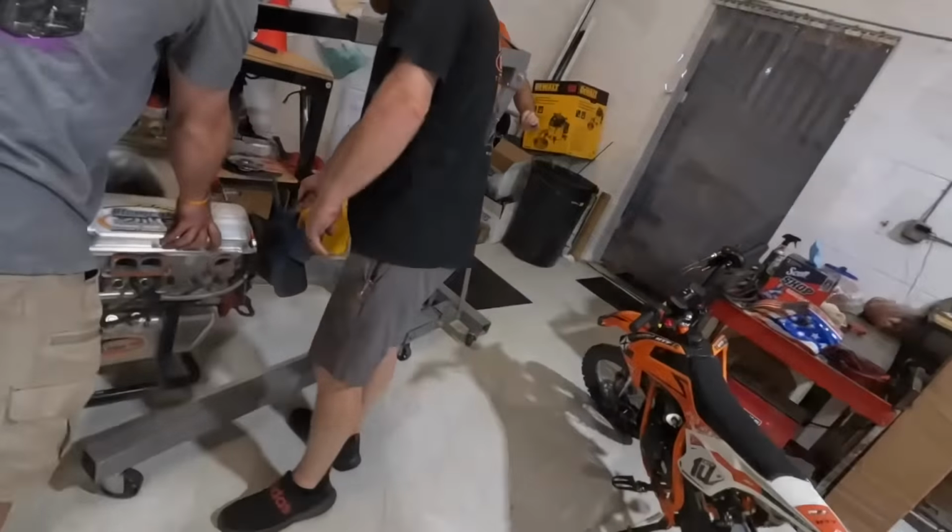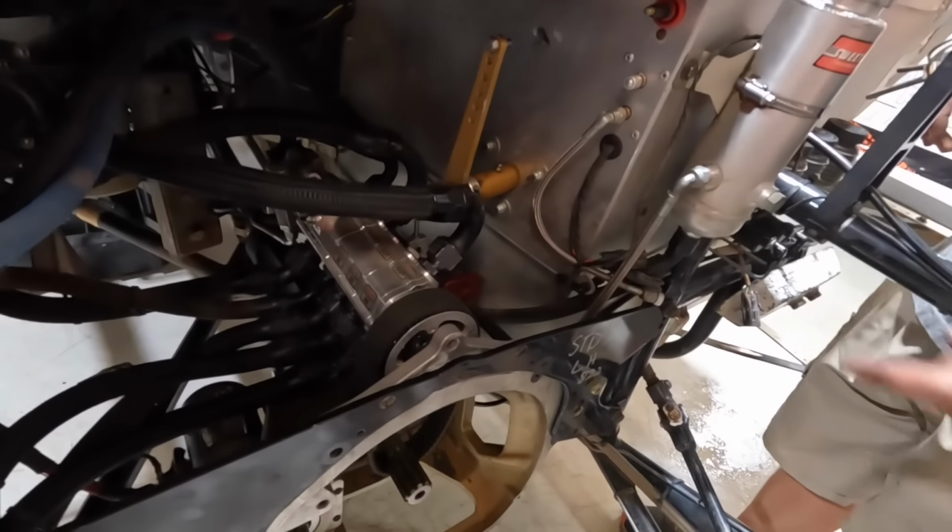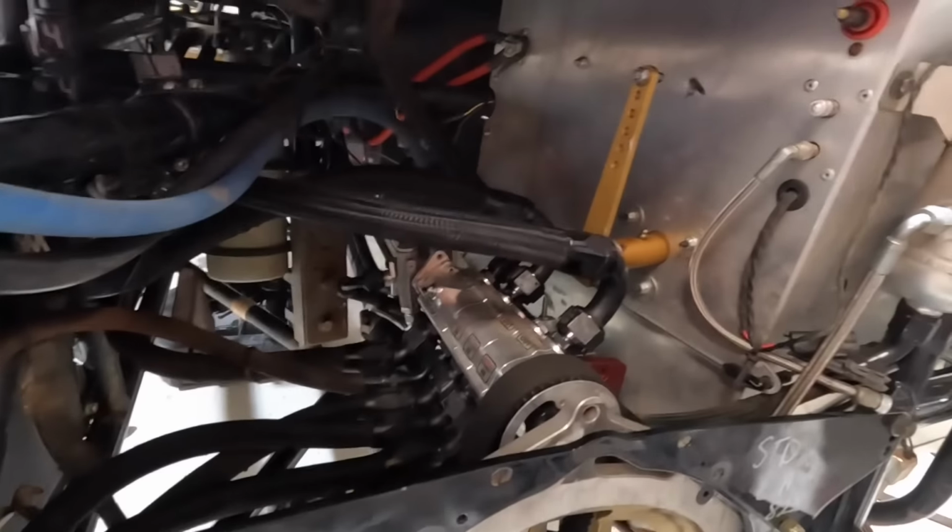Also going to be in the trailer, the oil tank, all the oil lines, all this, oil pump and transmission, cooler, filter. Yeah, that's all got to come out of there. That'll be fun. We got a little bit to do.